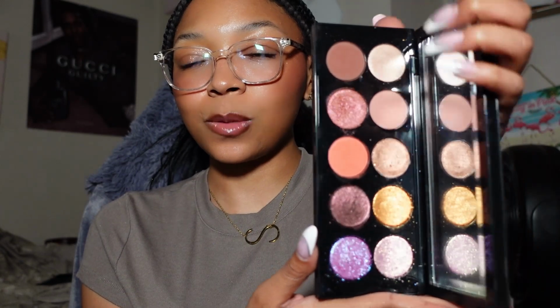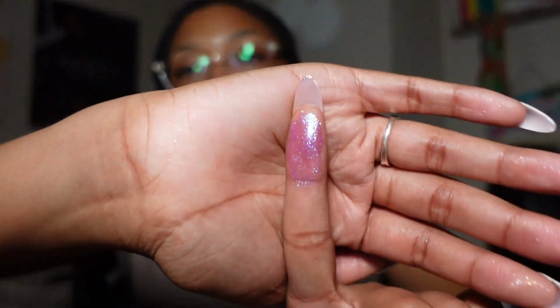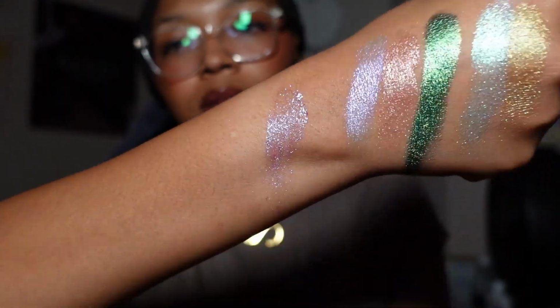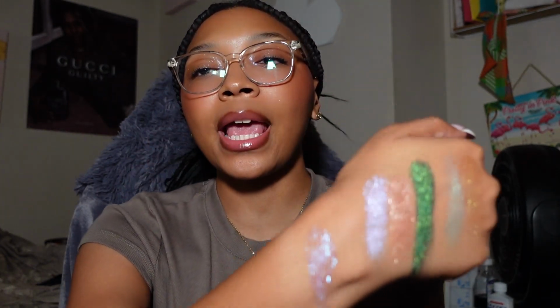This palette is stunning. This palette is gorgeous. Look at this bottom shade here. Camera ain't trying to do it justice. Hold on. Look at that. That is stunning. It's like this little wand and you click it up and you run it across your eyelid or wherever you're wanting her special shades. That will literally make it pop. It will be so opaque compared to just this swatch alone.